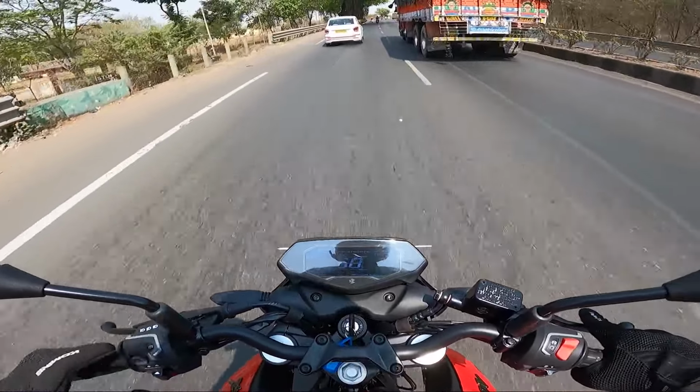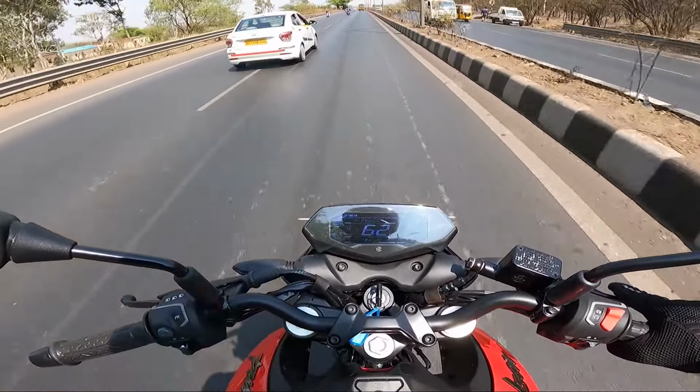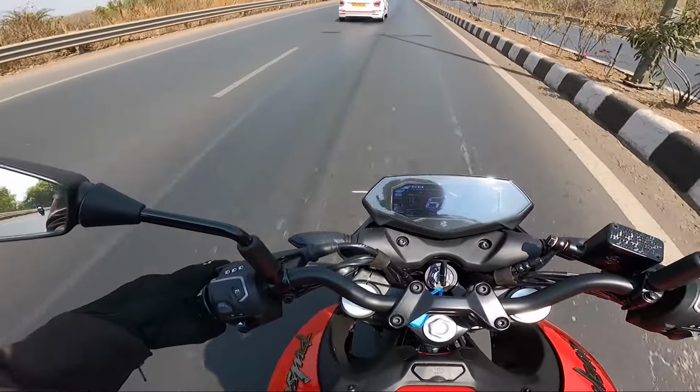Okay, there is where I felt the USDs. If those were telescopic forks, I would have gone over that speed breaker very easily, but that took a bump. So that reminded me, these have USDs, for that aggressive kind of riding.